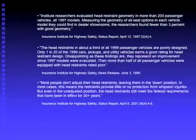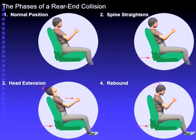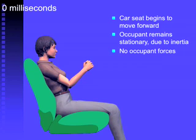It's very interesting how people don't understand that in the first 2 or 3 seconds of an accident the major damage is done, and these slides illustrate how it can happen using proper head restraint positioning. Improper head restraint positioning is one of the major causes of injuries. In the phases of a rear-end collision, from the normal position, the first impact from behind, the spine straightens, then the head extends. It happens in a matter of milliseconds.